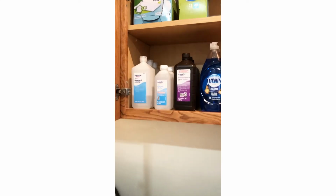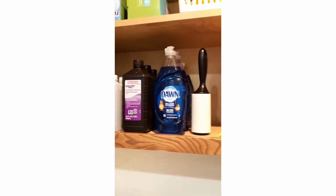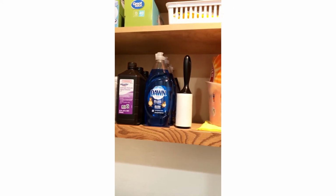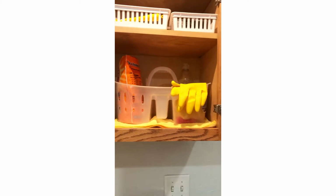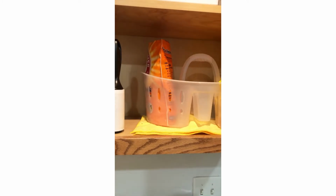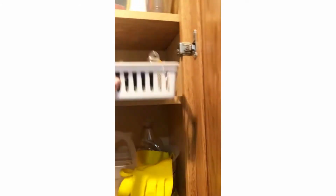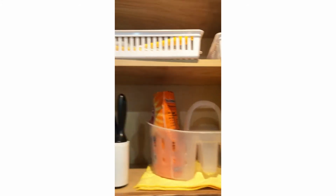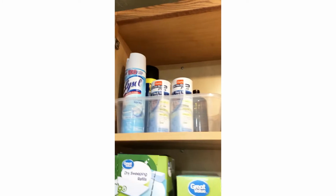So over here I just keep some extra back stock. I keep rubbing alcohol, hydrogen peroxide, Dawn dish soap, and a lint roller. And on this side I have my cleaning caddy, extra cleaning gloves, really easy to just grab and go. And up here I have some Swiffer dusters, I have some extra spare keys, and I also have some dry refills and some trash bags.